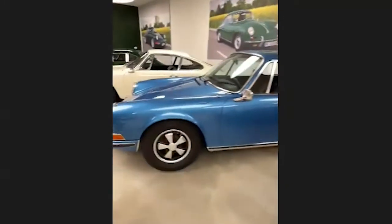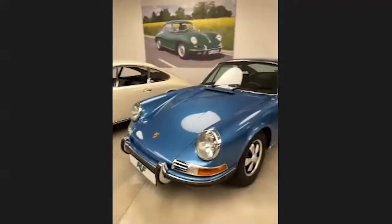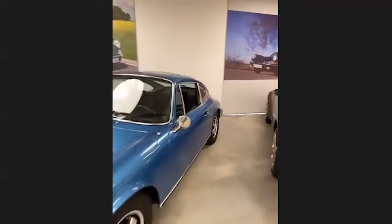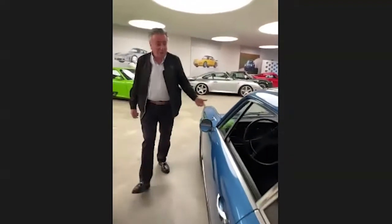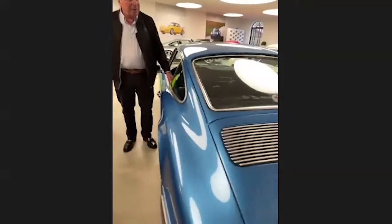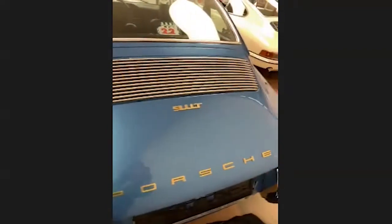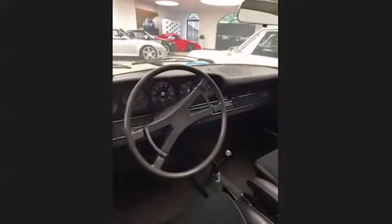This here is a 1970 stock 911T coupe. The specialty about this car is that I drove it out from the Porsche factory on the 10th of June in 1970, so almost now 51 years ago. And the car was owned by a friend of mine, and I was able to buy it back later and put it in my own collection. The car lived in Santa Monica, California for 15 years. It's a very original, very beautiful car that has a lot of sentimental value.